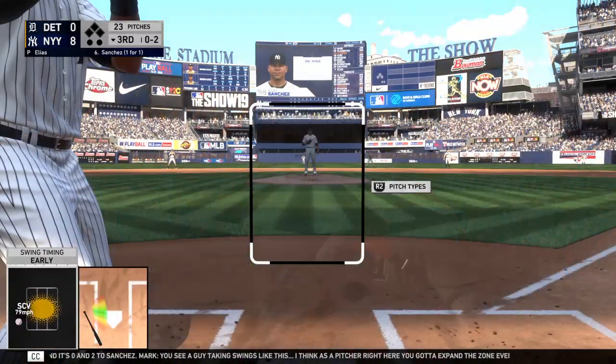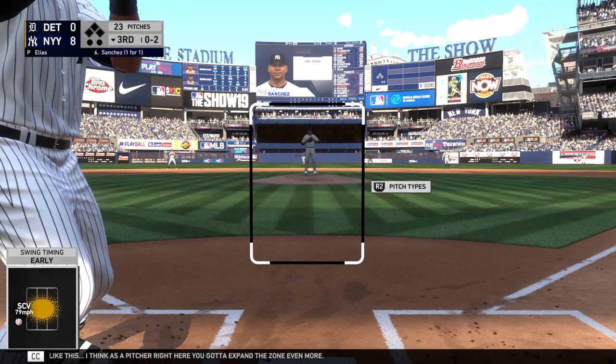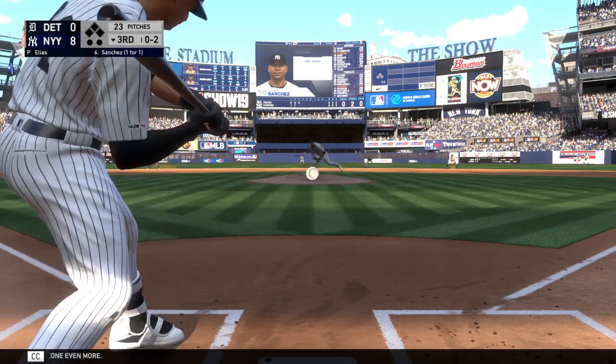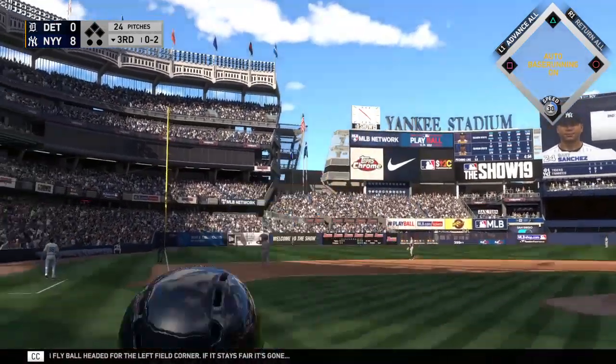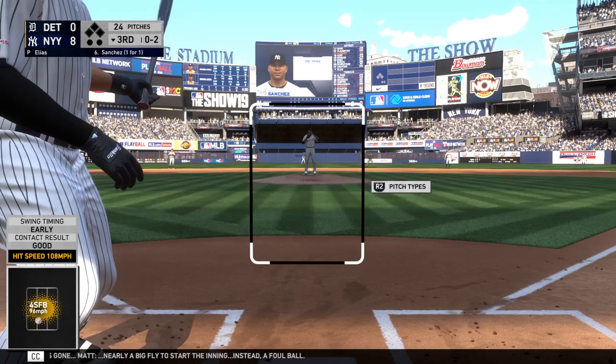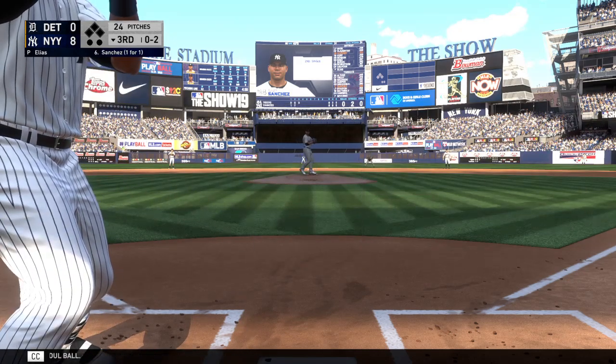You see a guy taking swings like this, I think as a pitcher right here, you've got to expand the zone even more. It's a high fly ball headed for the left field corner. If it stays fair, it's gone. Nearly a big fly to start the inning. Instead, a foul ball.